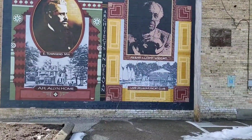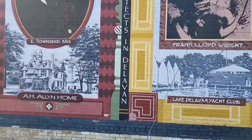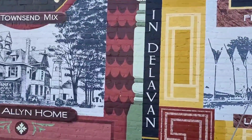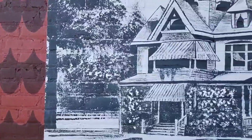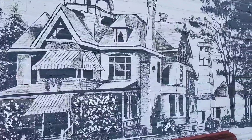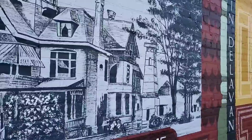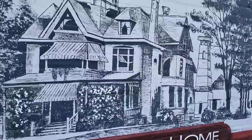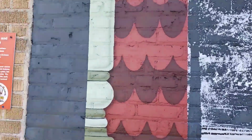So it's very interesting. There's a little sign over here on the side. I'm going to take a look and see if that's got anything to do with this. I believe it does. But look at that artwork just up close. It's pretty amazing. And this is huge. It's on the side of a building. Pretty amazing.